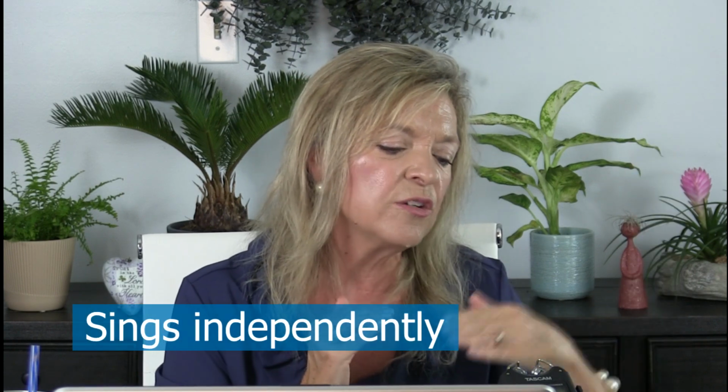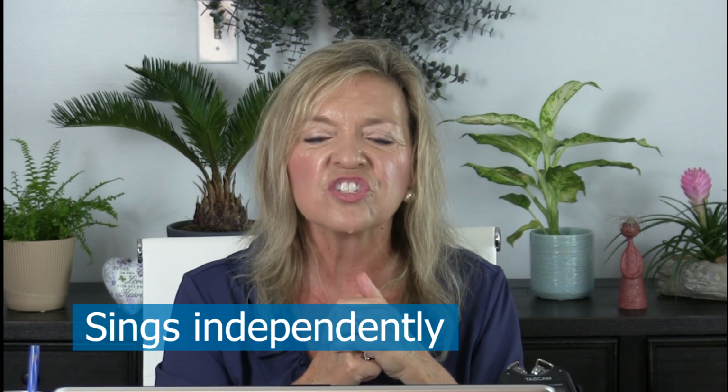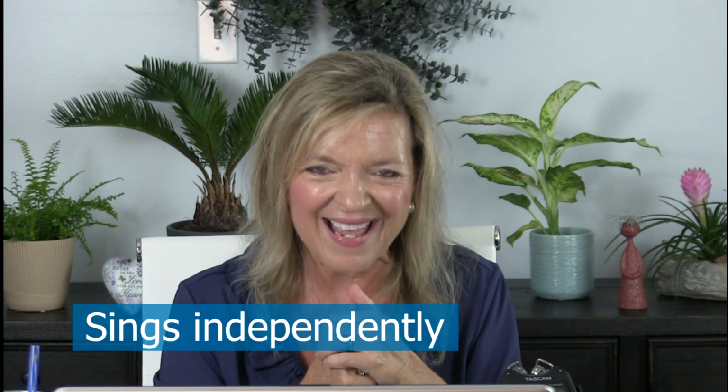Let's move on and talk about sings independently, and these last little milestones are pretty quick and pretty self-explanatory. So I want to just talk to you about how to facilitate these. So sings independently. Like we said before, by 12 months, kids are usually trying to sing, and during this phase, it's so wonderful because the child tries to begin to sing on their own. So in order to sing a song, a child has to what? Hear the song over and over and over, often enough to remember.